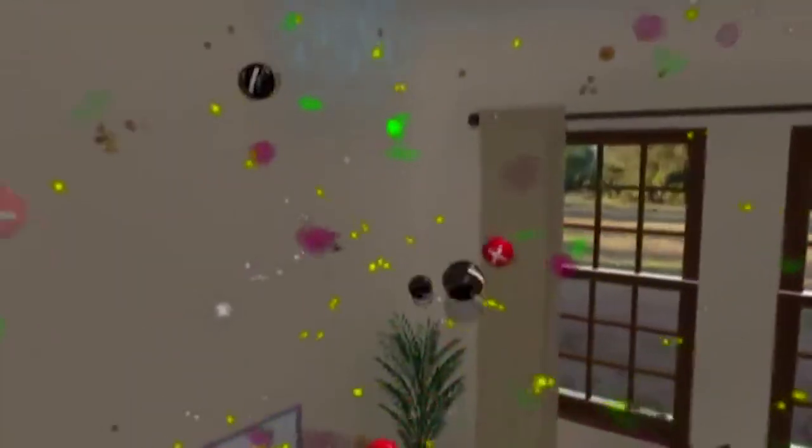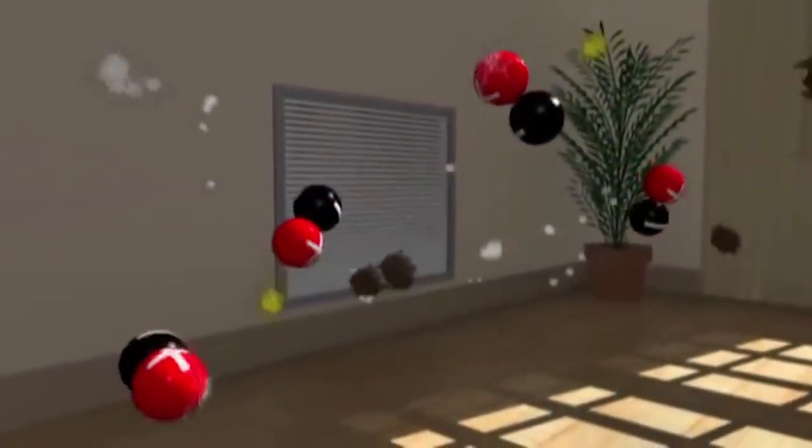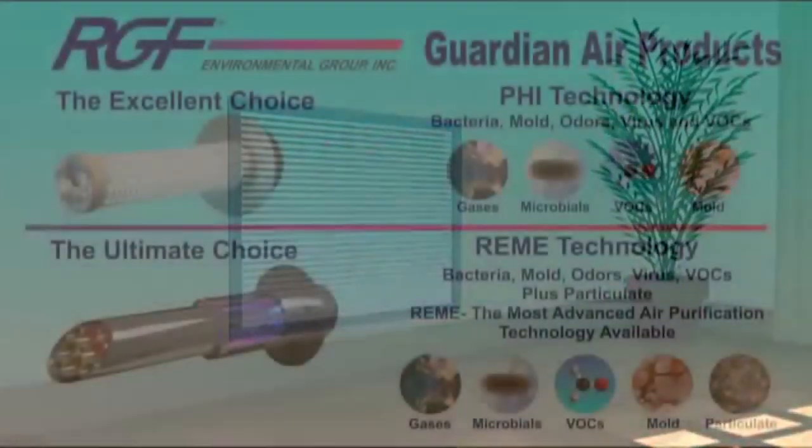The system also passes a charge off to all the dust, dander, pollen, and particulates in the air, which causes them to stick together. That increase in size will make your existing filter equipment more efficient at capturing these particles. The Guardian Air is literally purifying every cubic foot of air in your home at the same time.